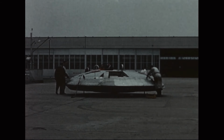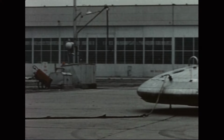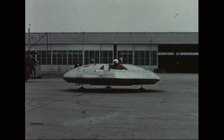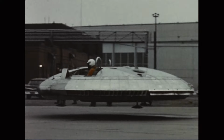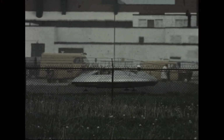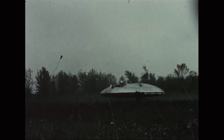The vehicle had now clearly demonstrated its ability to operate over unprepared terrain, and landing pads were installed in place of the wheels for the following phase of testing, which included operation over soft ground. A number of flights were made over this course, which had a rough, eroded grass surface and a short 1-in-8 gradient.